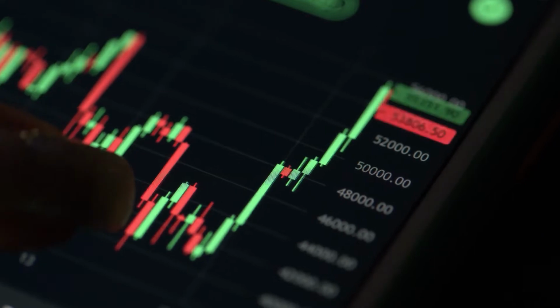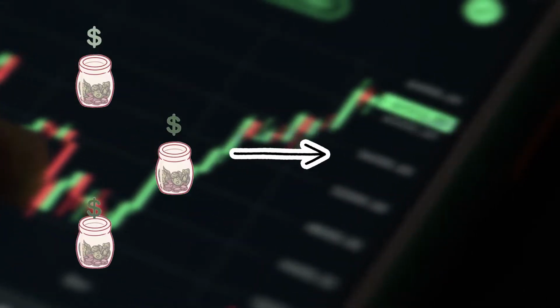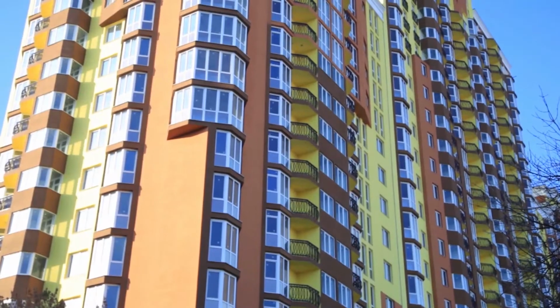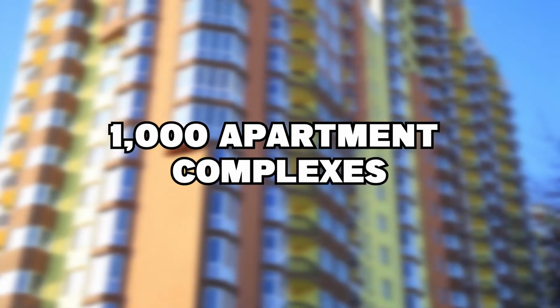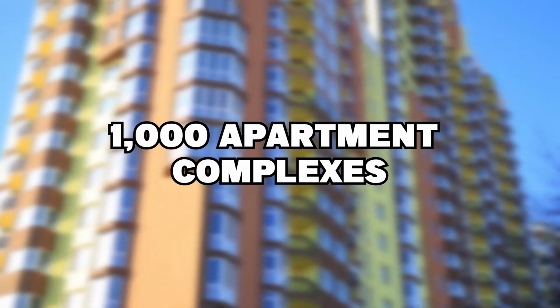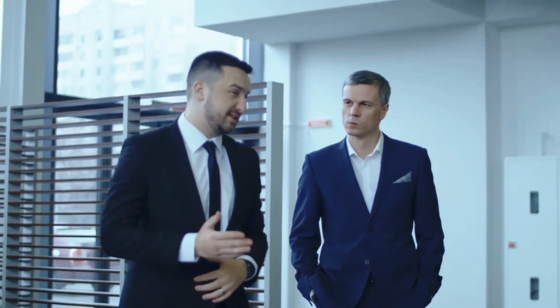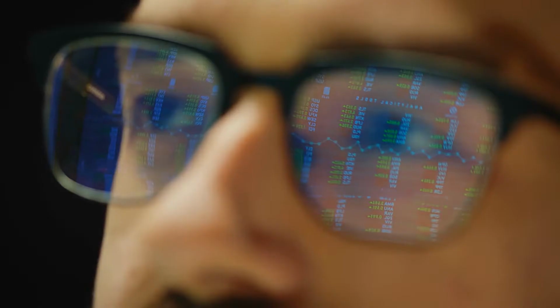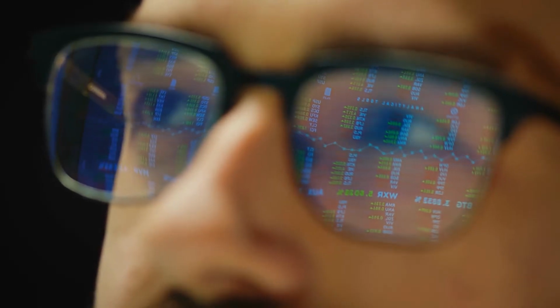To start, let's define an index fund. An index fund is just a collection of investments in which you could invest your money and then hold a stake. Here is an instance. Think about if I owned 1,000 apartment complexes, each of which was worth $1,000. I approach you and offer to sell you one of my structures for $1,000. That would be similar to going to a single company's website and purchasing one share of stock.